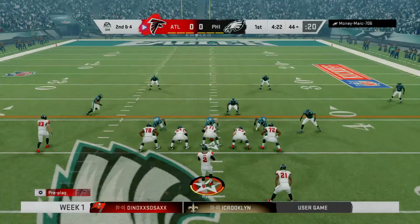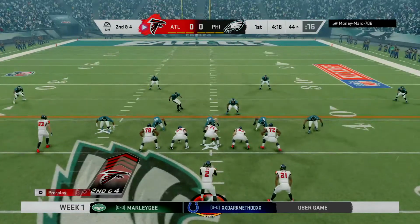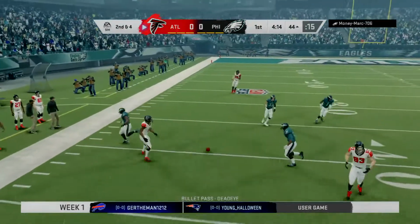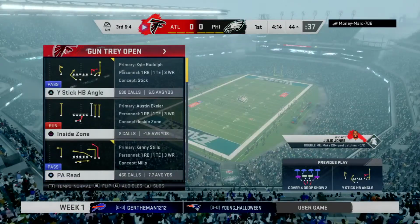Six yards on that last play. Here's 2nd and 4. Ryan. And this is incomplete. The Pro Bowl wideout Julio Jones is the intended receiver.